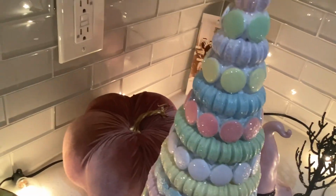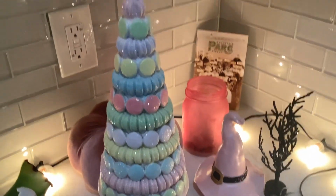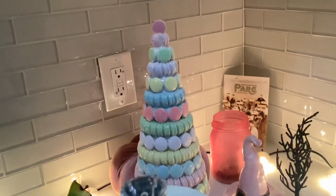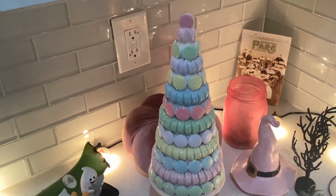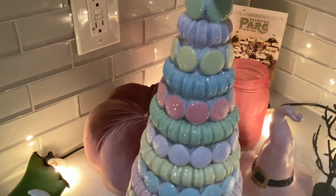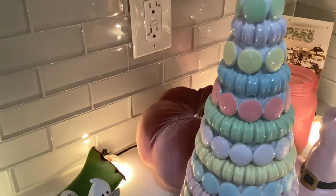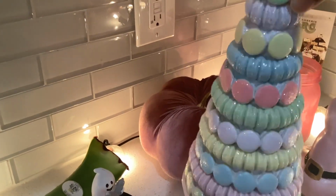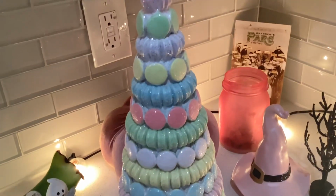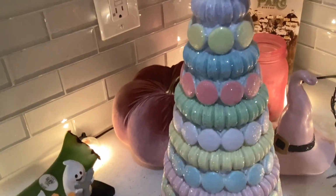But yeah, I believe that this piece is going to be definitely sought after at TJ Maxx. This beauty was $16.99. I absolutely love it. This camera on this iPad don't do it no justice. It's just gorgeous. Pastel, the perfect height, size, everything on there is compact and tight. And it's beautiful. So yes, I am definitely a Macaron Tower collector. This is my second one and I just love it. Love it, love it, love it.